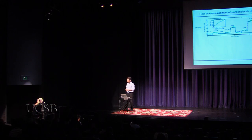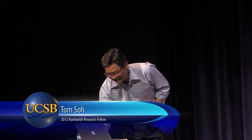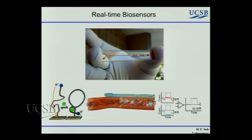When you use the chip to detect the disease in vivo, how much blood do you need, or do you need a continuous flow? Great question. In this experiment, in this chip, whoops. You guys like that, huh? Because we're using a microfluidic chip, we're drawing less than half a milliliter per hour. So about 400 microliters, about 10 drops of blood per hour. Very small amount.